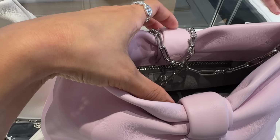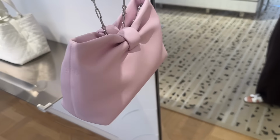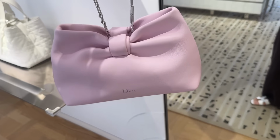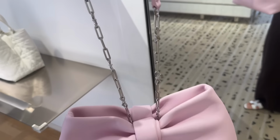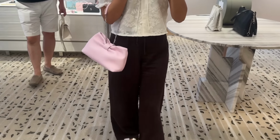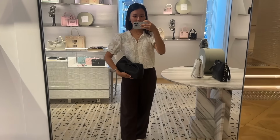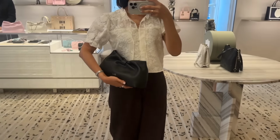You can also cross over the chain like this and change up the look of the bow bag into this more girly, dressy, whimsical handheld bag, which I think is pretty cool. Also trying on the larger size as a clutch bag without the chain.